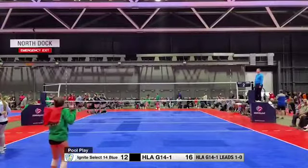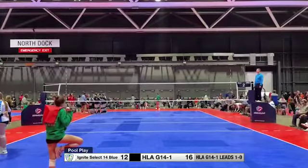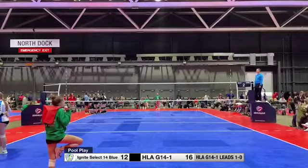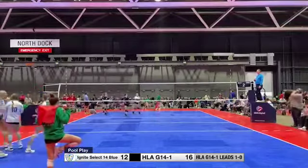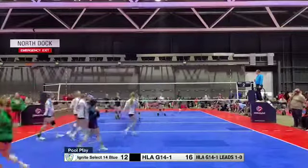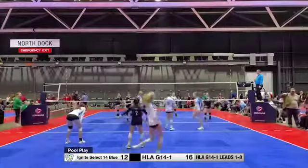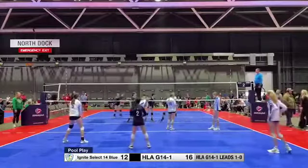So Ignite, trailing by four, need to take this second set to try and push to a third. Trying to fight for every point. So after the timeout, both teams back on the court. HLA getting set to serve. Let's go, Ignite. You got this, girls.